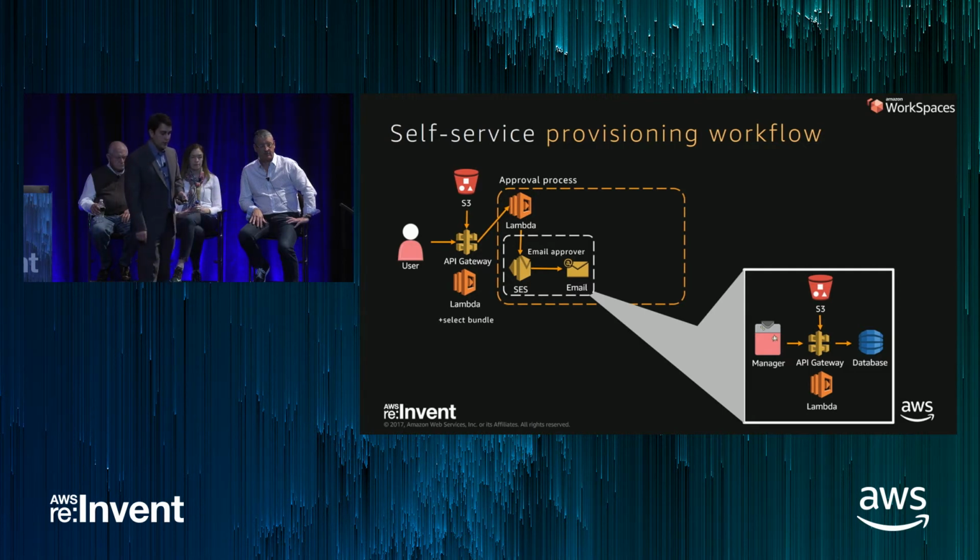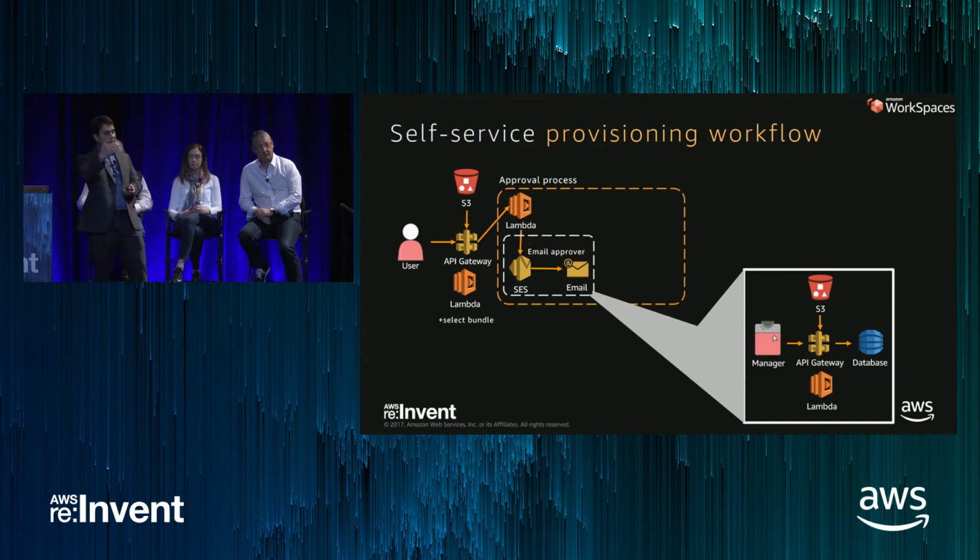that the end user has made. You can see that there's S3 and Lambda and database kind of resources sitting there. And what they're doing is that they are collecting all this user information and what kind of bundles they're getting. So they're keeping track in DynamoDB or any database that you want to use of all the users that have asked for a workspace and who are getting that workspace. So essentially keeping track of all the actions that have taken place in this workflow.